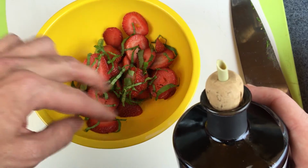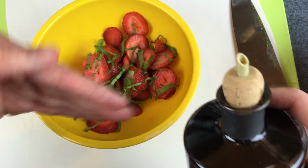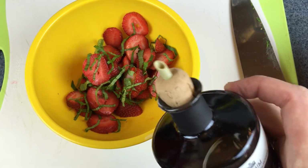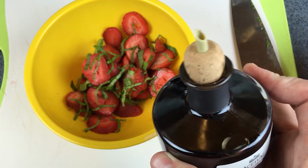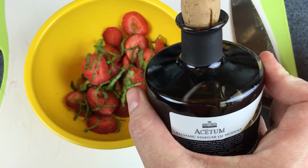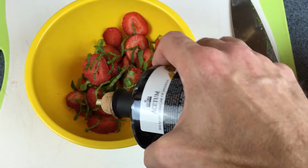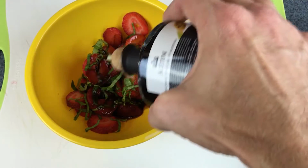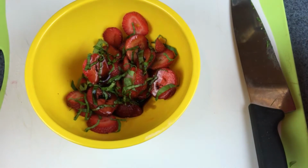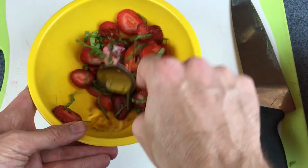And the resulting juice that you get at the bottom of this bowl is going to turn into the dressing that goes over the whole salad. So this is going to be about 1.5 to 2 tablespoons. It depends on how acidic you can take it. I really, really like this balsamic vinegar, so I'm going to go for about 2 tablespoons. And now all I have to do is just mix this up.